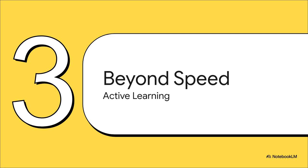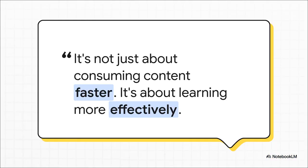But here's the thing, the speed isn't just about saving you a few minutes. It fundamentally changes how you interact with the information. It shifts you from being a passive consumer to a truly active learner. And really, that's the whole point, right? The goal here isn't just to burn through your reading list faster. It's to actually understand things better, to remember them longer, and to make that information work for you.